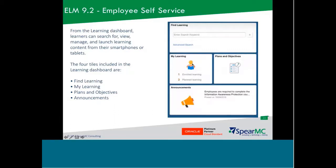My Learning is where, once you enroll from Find Learning, you see those enrollments in your My Learning page. Plans and objectives are nothing but objectives: if you want to add new objectives which are not part of your profile, you can add them through the plans and objectives page. Learning plans is for a new course you want to enroll in, but as you have tight timelines and want to enroll in the future, the next 3 or 4 months, you can add them into your learning plans. Once you add them to learning plans, you can go ahead and enroll at a later stage.